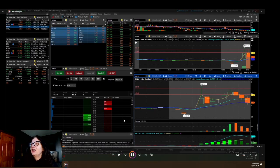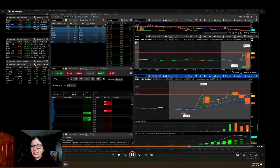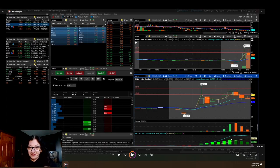IMNN. Okay, so this one, I started watching it after this first pullback, and I was looking for a second pullback. And here, it started to turn over, but again, the volume started to increase, and it was below VWAP. So that right there told me, nope.